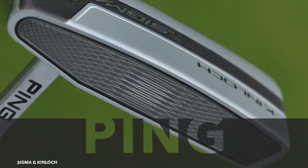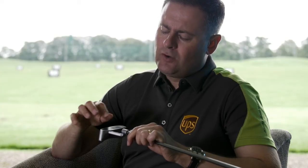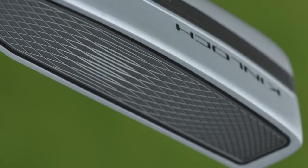The Kinloch putter has an aluminium face insert layered up on top of an elastomer insert. So basically the face sits down inside this elastomer or plastic piece. And also they've gone with a very cool, unique face design which helps spread speed control across the face, so for slight off-center hits.